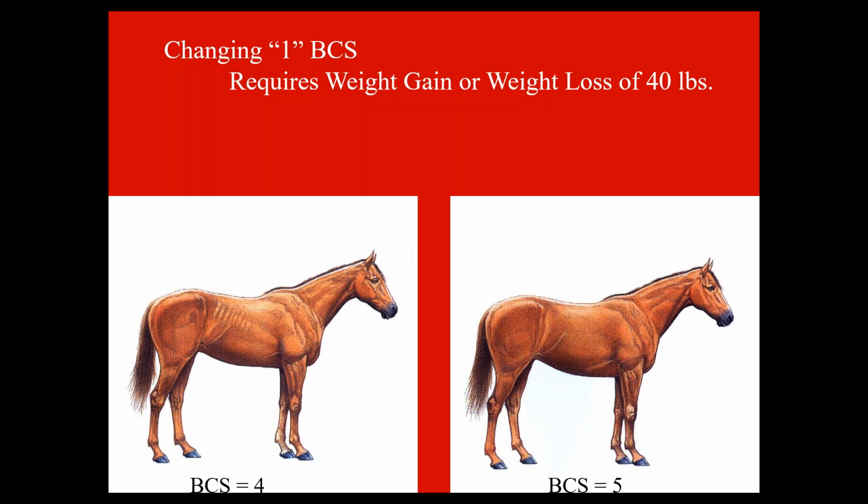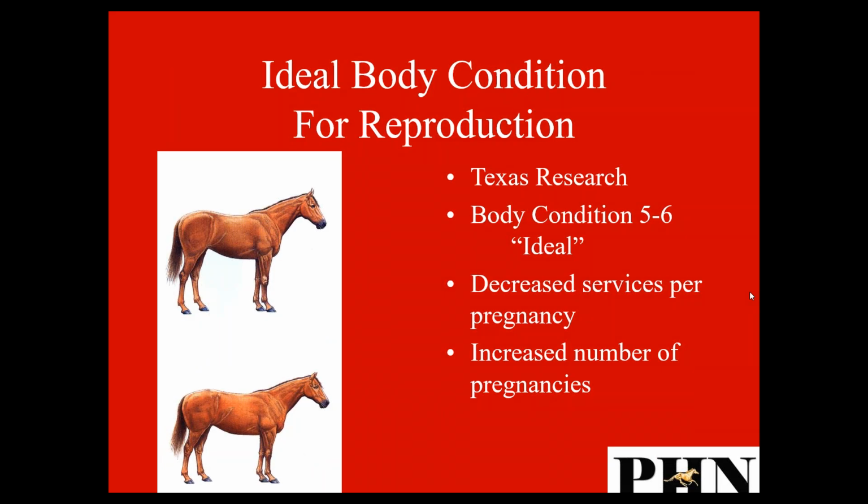So again, set the horse up for success by getting her in the correct body condition score and at least be maintaining or increasing when you take her to the breeding shed or you try to synchronize her to do AI. If we're in what we consider the ideal body condition score, that 5 to 6, we have decreased services per pregnancy. So we're not having to buy multiple straws, or if you're shipping a horse away to another farm to where the stallion stands, or where they're going to be collected and inseminated, then you don't have to have her there as long.